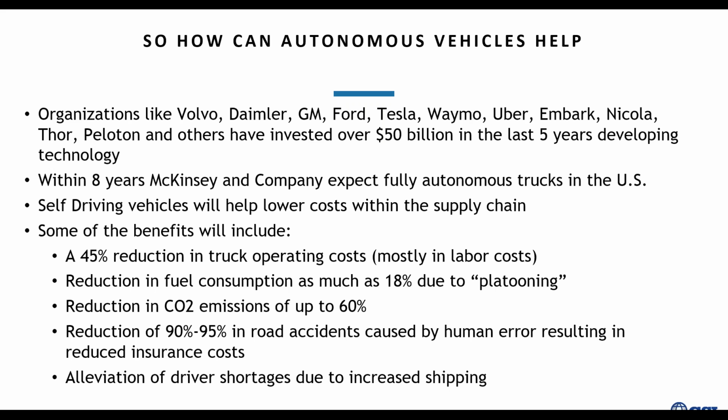So when we look at organizations that naturally build these automotives and trucks and things like that, you can see that the top makers, i.e. the Volvos and the Fords and the Tesla, they've invested a lot of money over the last 5 years developing technology that's going to help vehicles become more autonomous. And if you ask McKinsey and Company, they predict that within 8 years, the United States will start using fully autonomous trucks in the United States. Now, when I say fully autonomous, I mean there will not be a human in the actual truck. It will have no human in it, and it will be driving itself to wherever it needs to go.